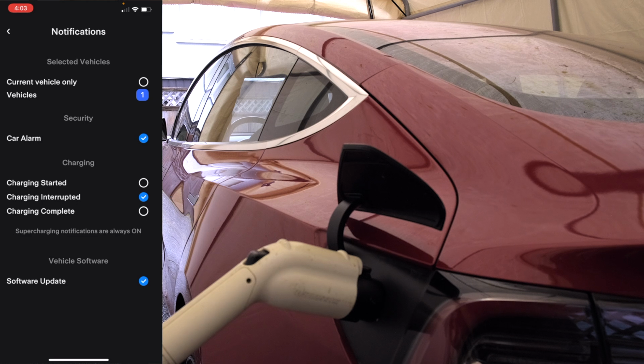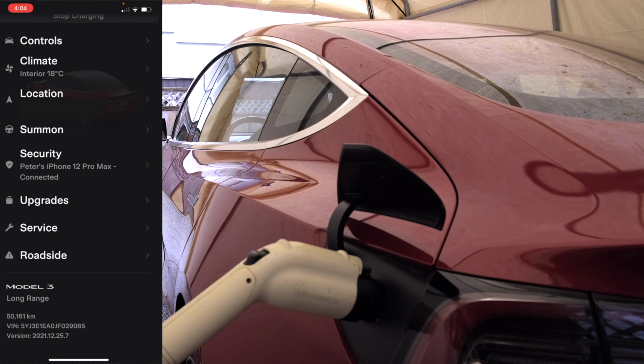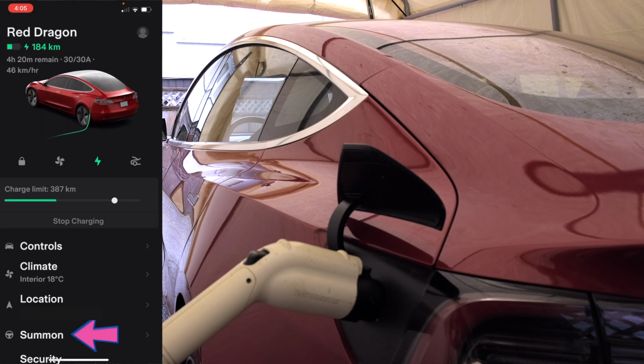By the way, when you're at superchargers, all of the notifications are automatically on by default. But on my home charger, I'd like to know when it's complete, and then I can either unplug it and put it in my wife's Leaf, or I just know that it's finished. Vehicle software, if there's a new software update around, I want to know about it, and that's over there. Right down the bottom, you can see I've done 50,161 kilometers.